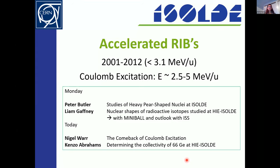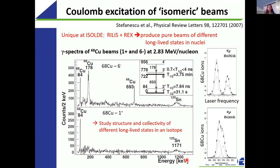Liam also introduced briefly not only the Miniball detector and the Coulomb excitation studies that have been done, but also gave us an outlook to a new experimental device that was used for the first time just before the long shutdown at the end of 2018, based on the ISOLDE Solenoid Spectrometer. So in this talk, I'll not say too much about Coulomb excitation because there are plenty of talks about that. Let me just highlight one experiment that was done with REX-ISOLDE, and which also illustrates the capabilities of ISOLDE to produce pure isomeric beams and to use those for nuclear reaction studies.